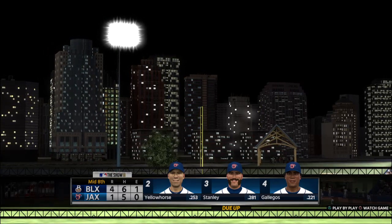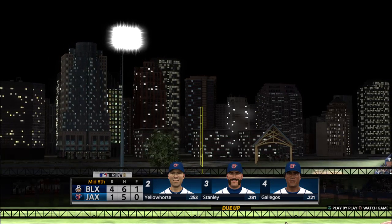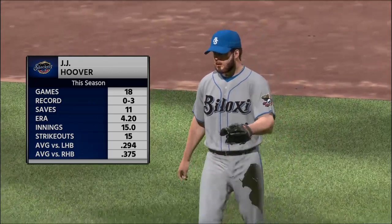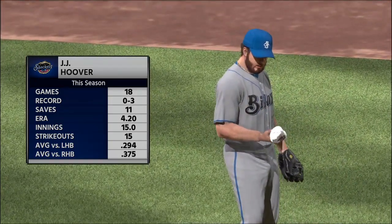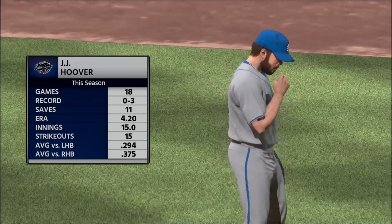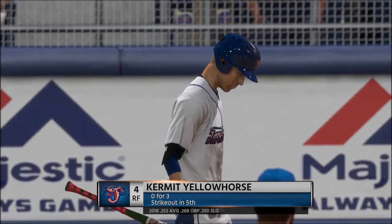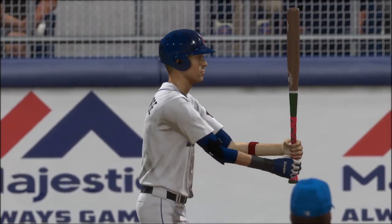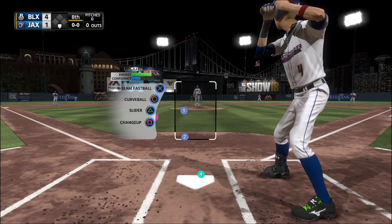Home half of the 8th coming up. And the visitors are out in front here, 4-1. J.J. Hoover is on to pitch out of the bullpen in the bottom half of the 8th. Number 60, J.J. Hoover. Leading off the inning, Kermit Yellow Horse, as they'll look to get something going here and even this game up. Even though we're moving into the back end of this game, they're only down by a couple of runs.